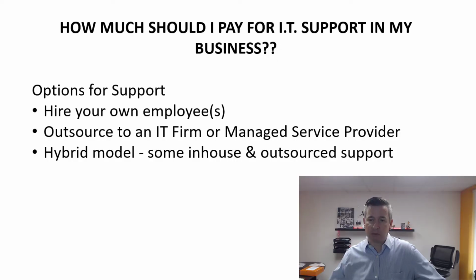So essentially, in the world we live in today, there are about three options for support. You're going to hire your own employee. You're going to outsource it to an IT firm or a managed service provider. We even have managed security providers today. Either way, you're going to outsource it to a third-party company, or you might just hire a friend, your nephew who just graduated college, which is probably a bad idea.